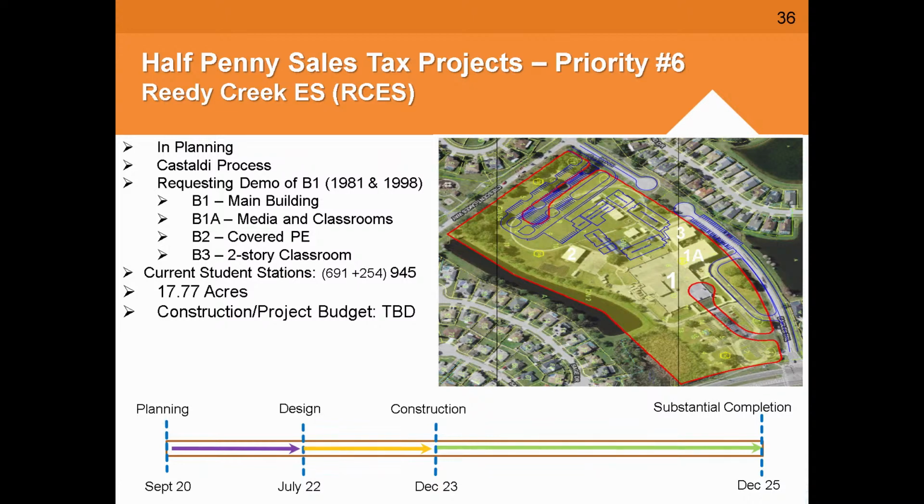So we just recently started the custody process where we will seek approval to demolish building 1 in its entirety. The portion that was built in '81 and the newer portion built in '98, which is problematic from a system standpoint, lots of HVAC and envelope issues.